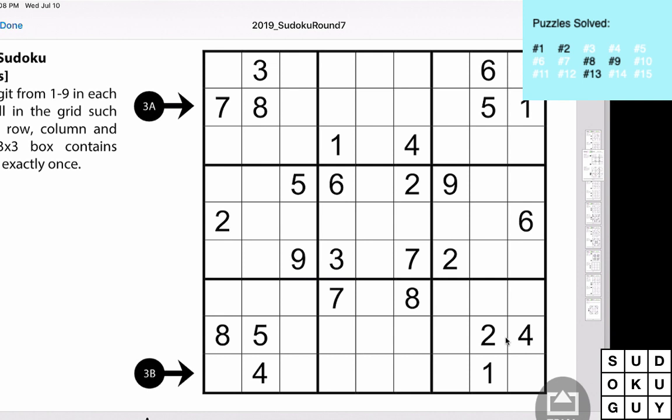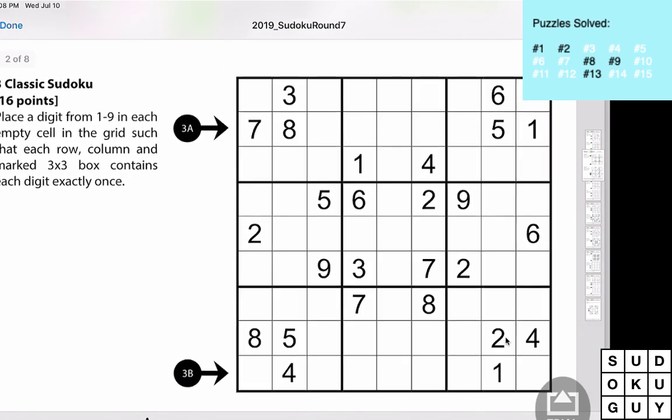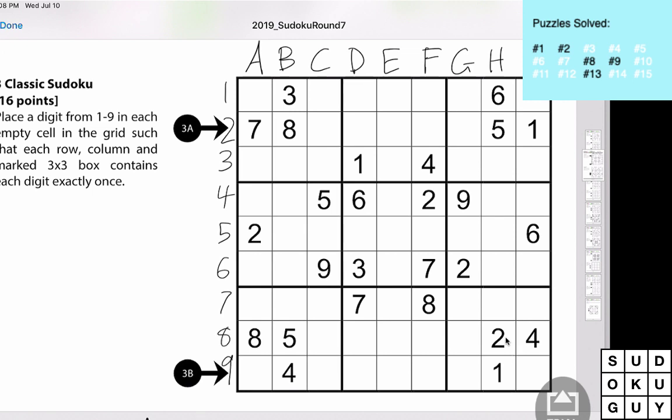Classic Sudoku, number 3. Oh, I want to draw the grid in case someone wants to help me. If you ever see any boxes and I'm stuck, or if I'm not stuck, I always appreciate the help. Alright, let's get started.